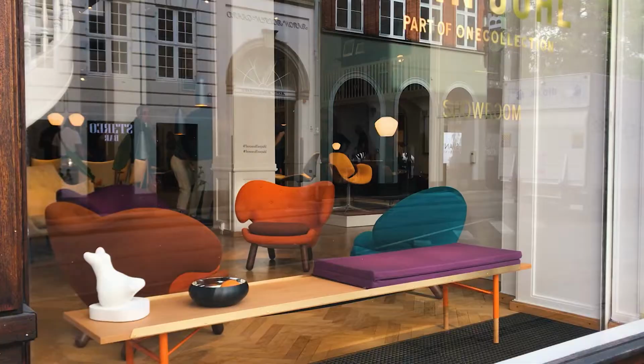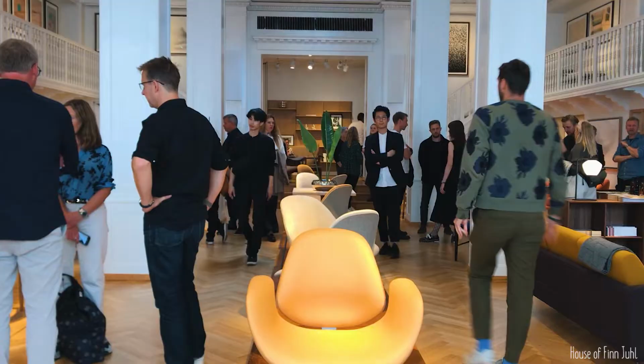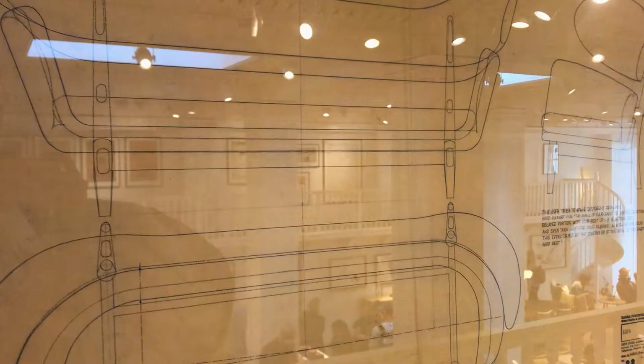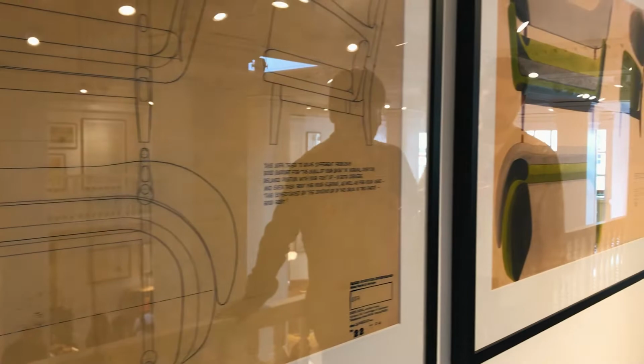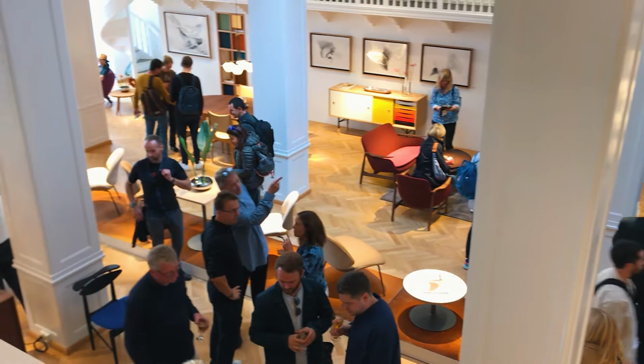My next stop was the house of Finn Juhl. Apart from buying nice furniture, you can also see some drawings from the famous designer and architect. A glass of wine later, and we're off.